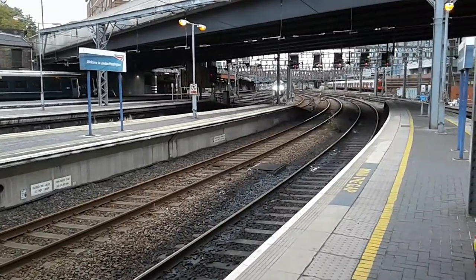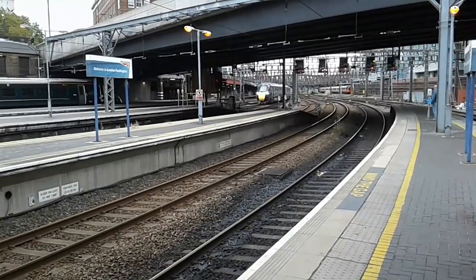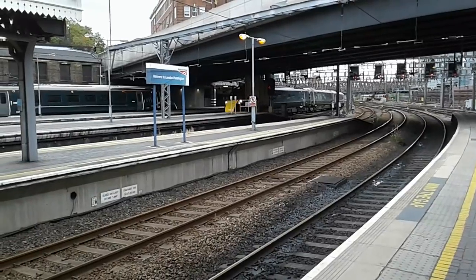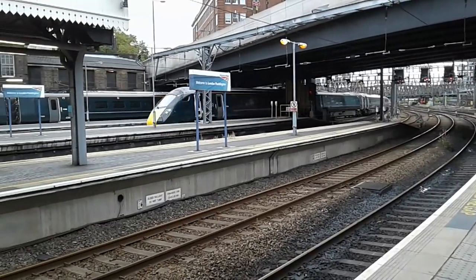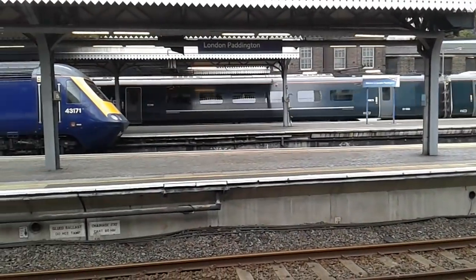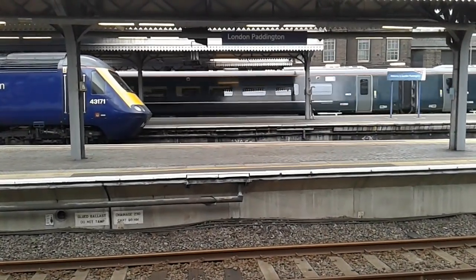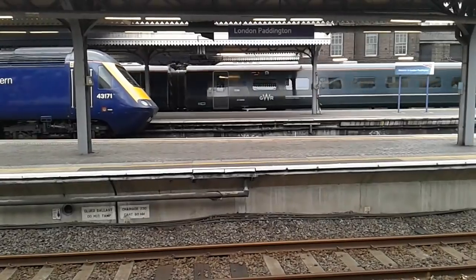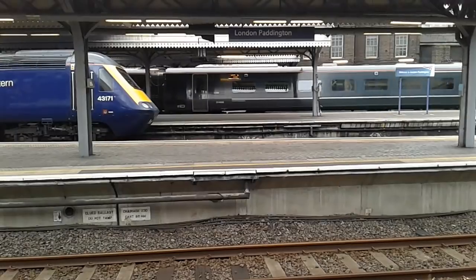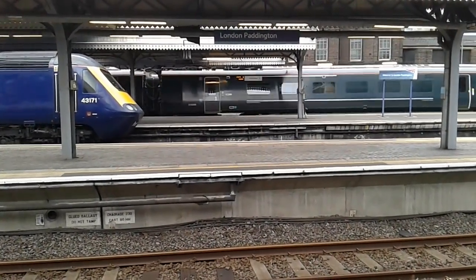Okay, the next train to arrive is a terminating Great Western Railway IET service from Weston-super-Mare. Leading the way is 800-006. On the rear is 800-017.